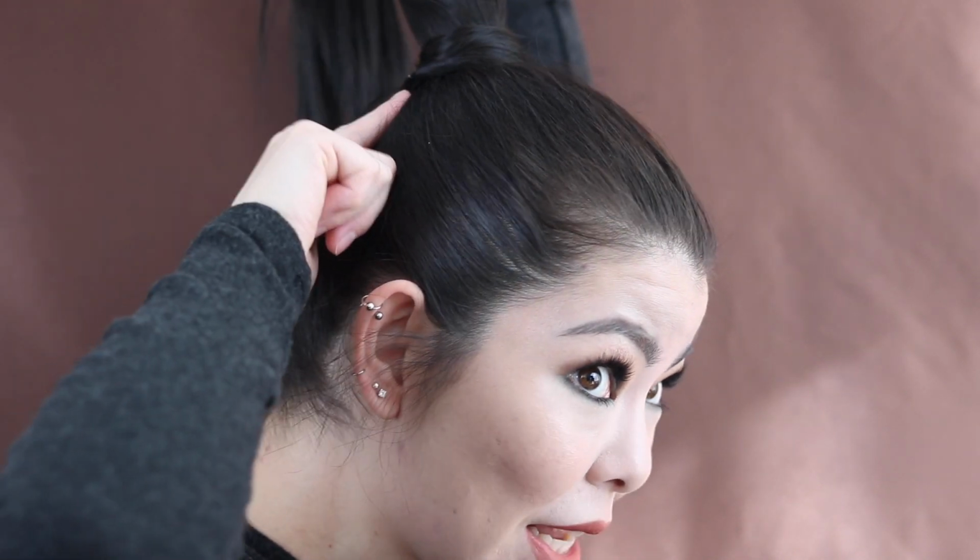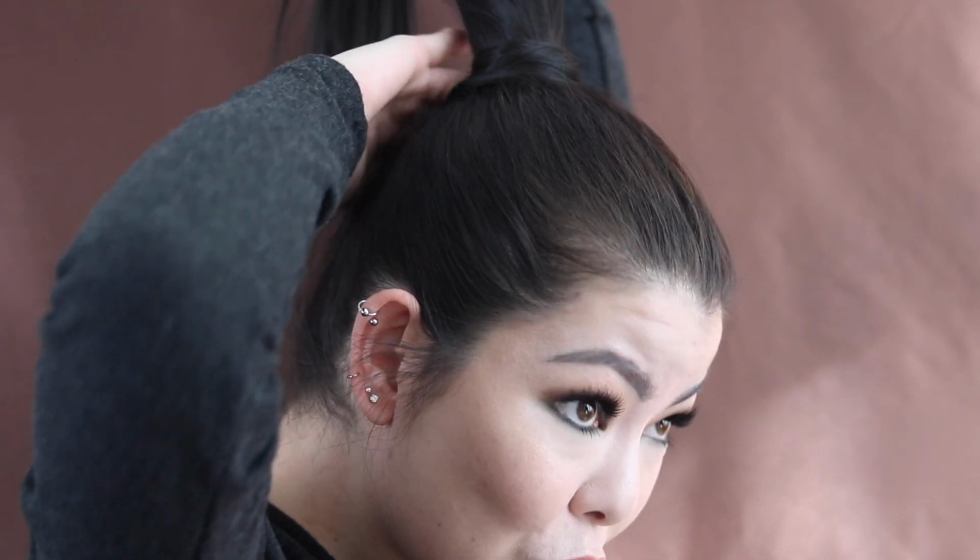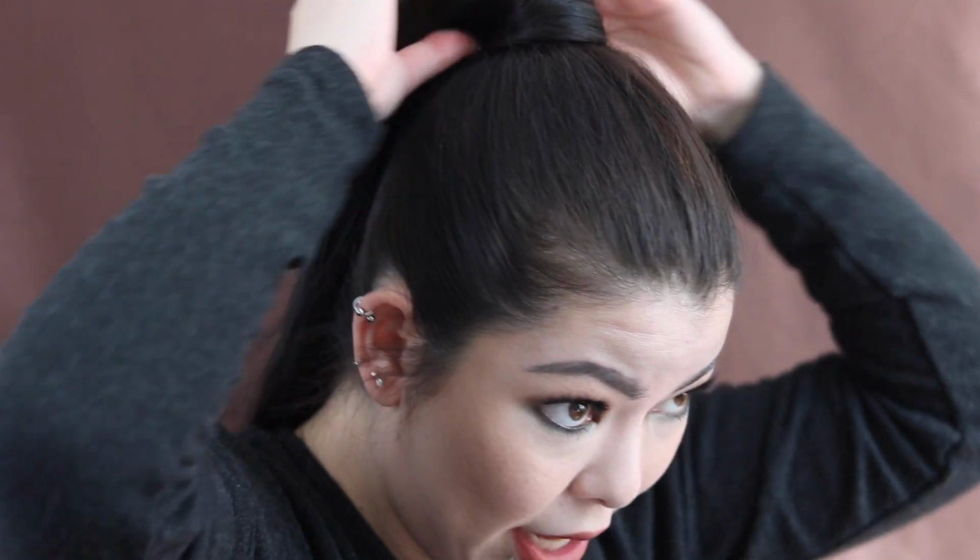I got the bobby pins in, and this part just feels so bulky and weird. Might just be all the volume that I have and that this hair extension has. But let me see if I can fix this. This is a little weird. Like, it looks okay. It looks cute when you're looking at it from the front. But I can see my natural hair kind of peek.